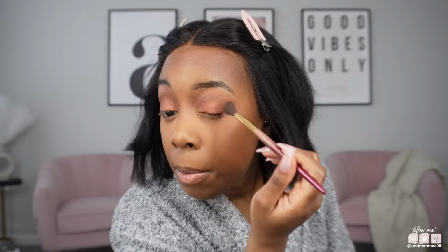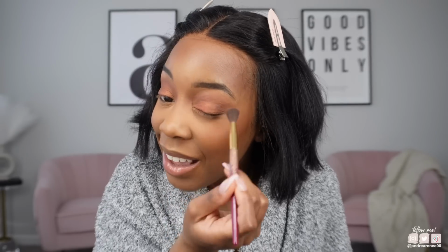I don't know. And this palette is kind of old, so the shadows are not picking up enough on the brush. So, what do y'all think? I like it. It's pretty. It's gonna look even better once I put on my lashes, but I like it. I do.